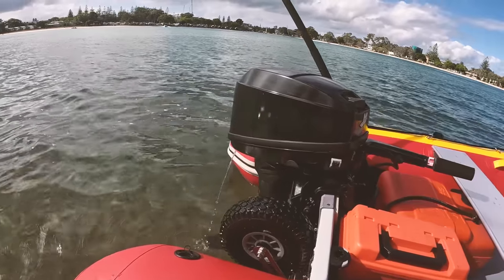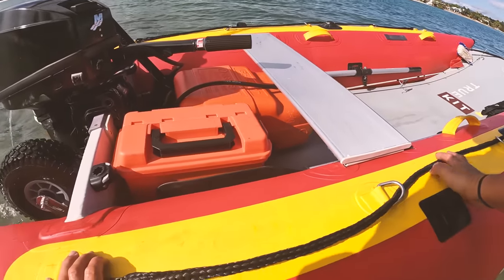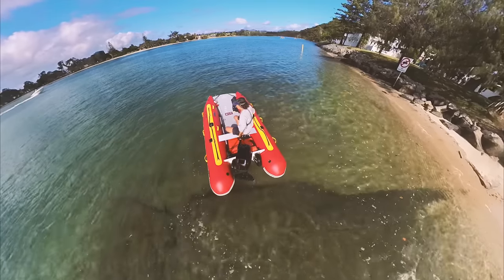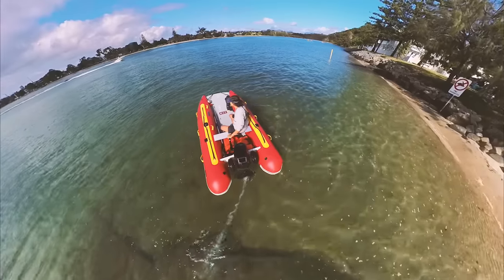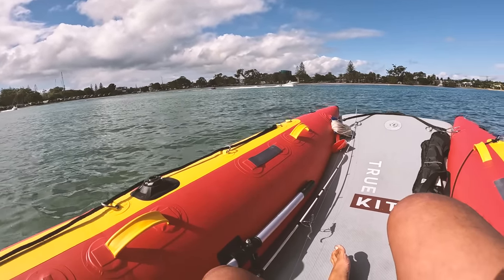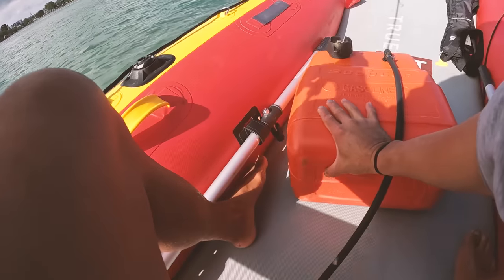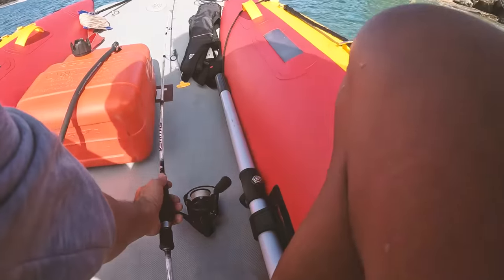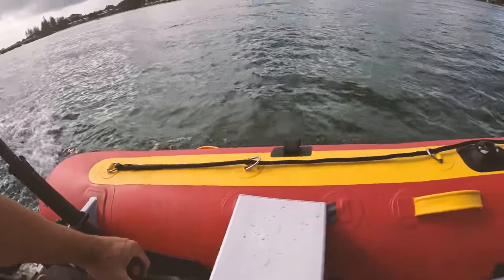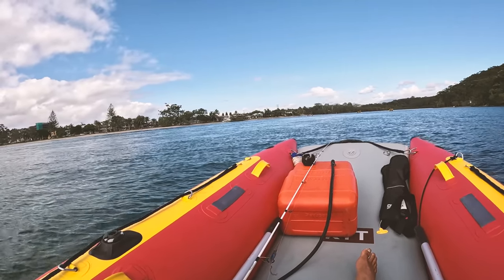Very much like my old motor. These things are pretty much bulletproof, hopefully. We're counting on it. Let's push out. Let it warm up a bit. And we might even push this tank up a bit further. A little bit of weight up the front. Maybe one hot lap.